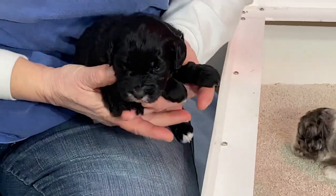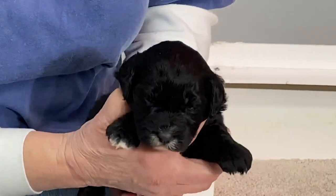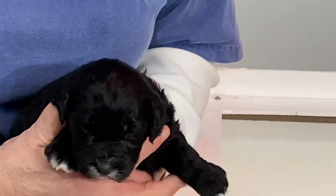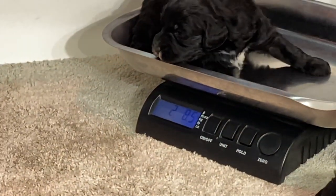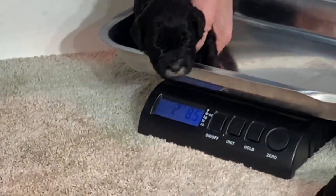Of course, it's time to play. 8866 is the microchip number. Oh, you're all right, you're all right. I'm not gonna drop you. Let's see what you weigh. She is 2 pounds, 8.5. Oh, set you down there.